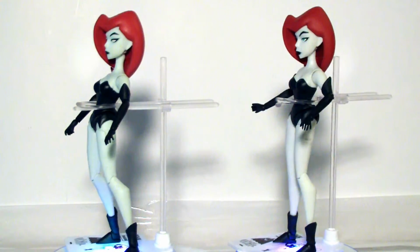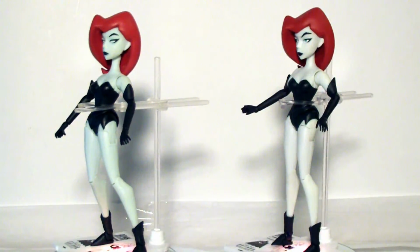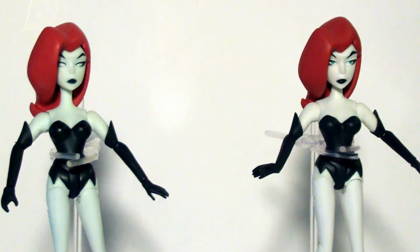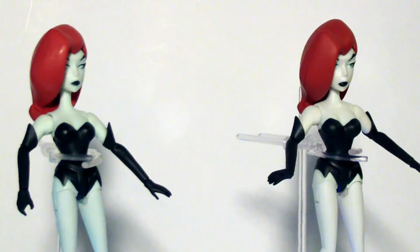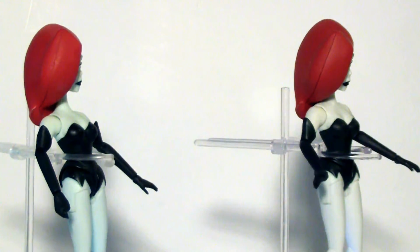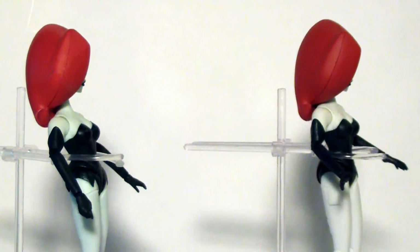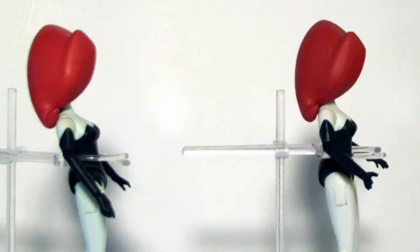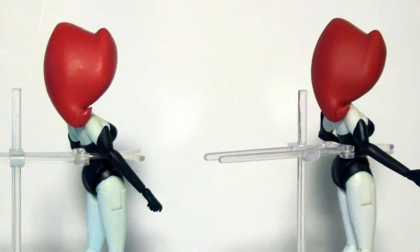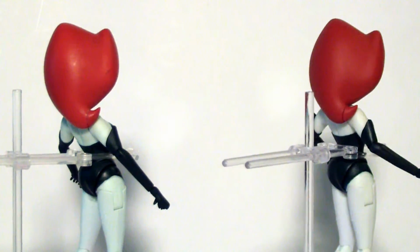Articulation is the same, a single articulation in the head. Arms can go outwards, downwards. She has a single joint in the elbow and can swivel. Same thing with the wrist, it can swivel with the hinge. There's no waist articulation. Legs can go forward and outwards and backwards, of course. Knees can bend, a single joint in the knees. The boots have swivel, as well as the feet have ankle rockers and ankle pivot.